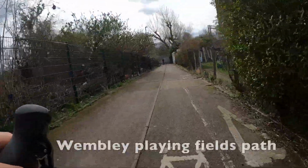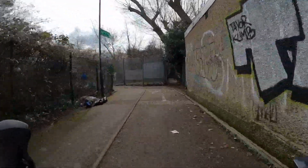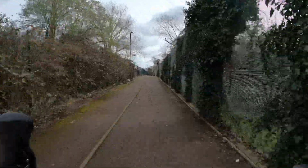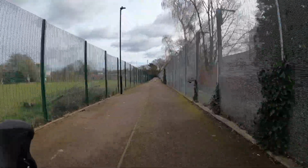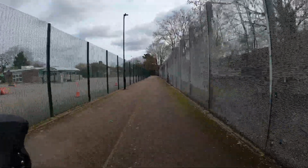And this takes us onto a cycle track behind the back of Wembley playing fields. Now this track is actually alright. It's separated from the sort of pedestrian track that it runs alongside by a little physical curb, so you're less likely to have people wandering into it, although it's not too well marked that this side is the cycle track. But honestly, it's not really a busy route, so it's not going to matter too much, I don't think.